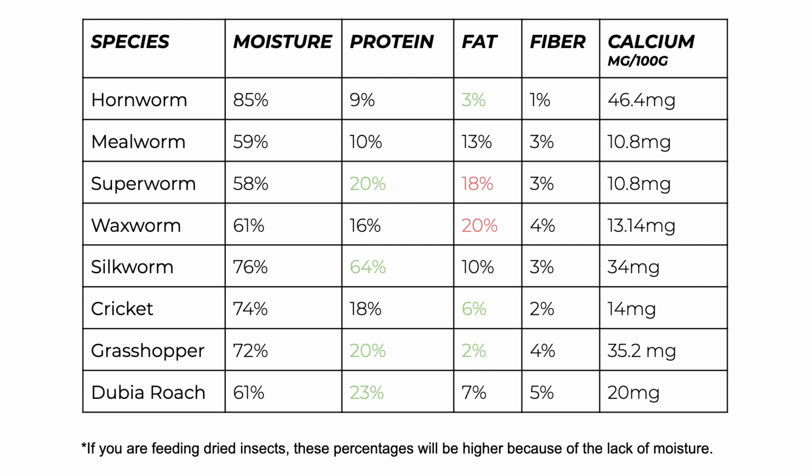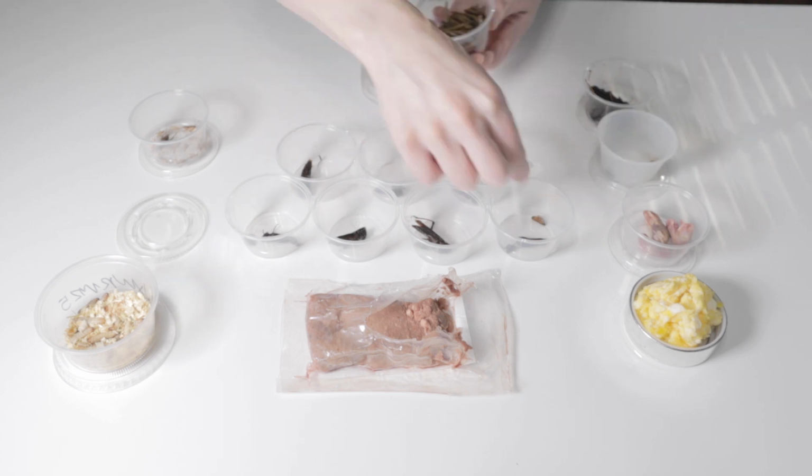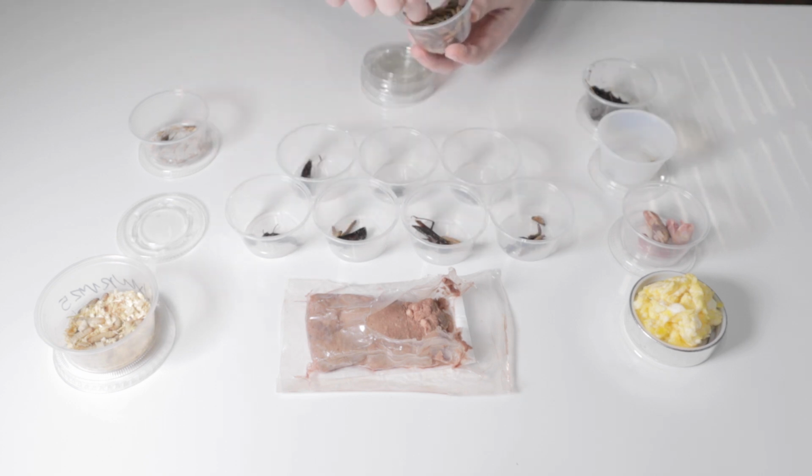Here's a chart I made of common bugs you can feed your hedgehog along with their average nutritional content. As you can see, silkworms and dubia roaches are high in protein, while waxworms, superworms, and mealworms are high in fat. If your hedgehog is overweight, I would refrain from feeding much of these fattier bugs.